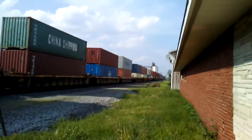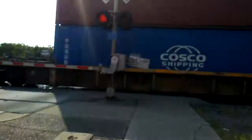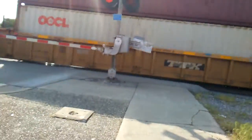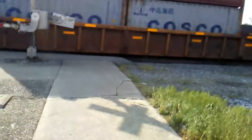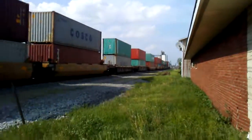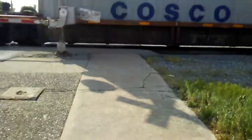And there's the tail end of it, so. Oh no, it's gonna be a little over 4 minutes. All right, yeah. These are all stacking cars.